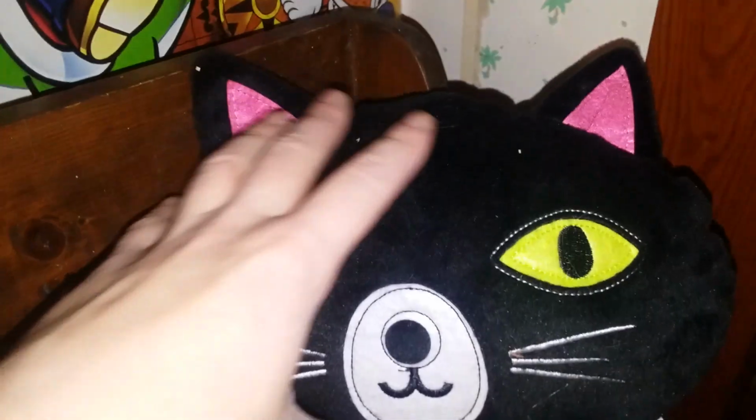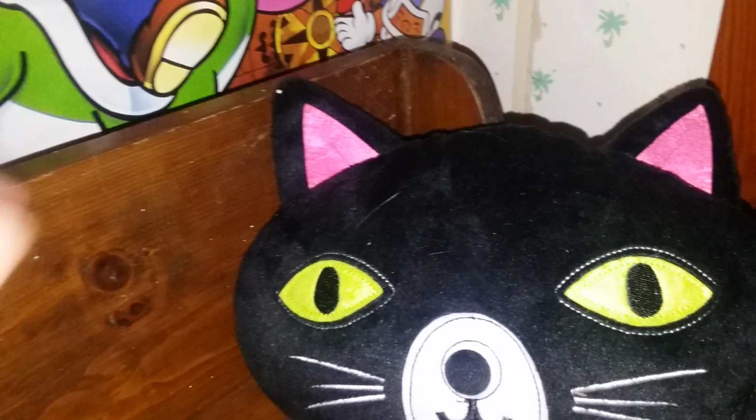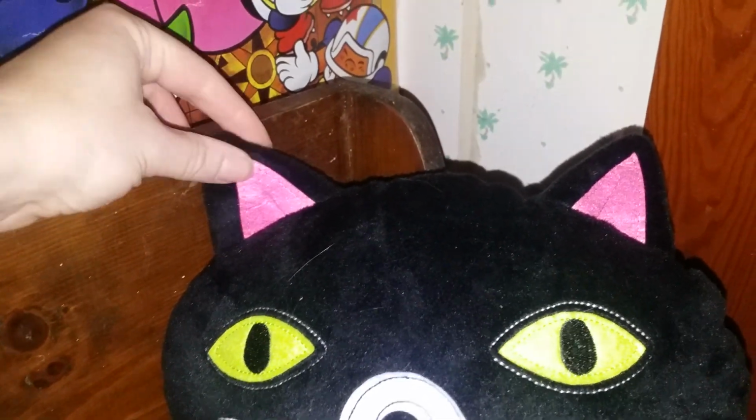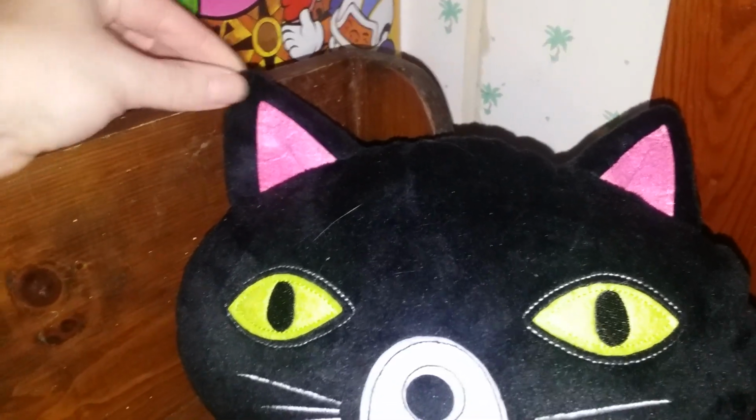I have this black cat pillow, which I got from Target last year, because it's that section where they have the seasonal stuff for a couple of bucks, so it's probably like $3 or $4. I was like, oh, I have to have this, and I can't get this damn thing off its ear.